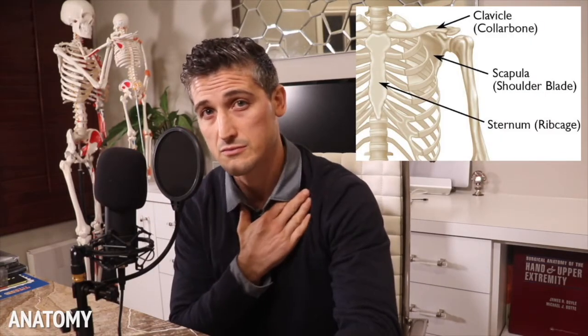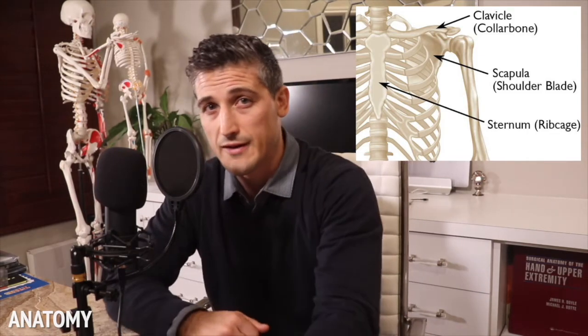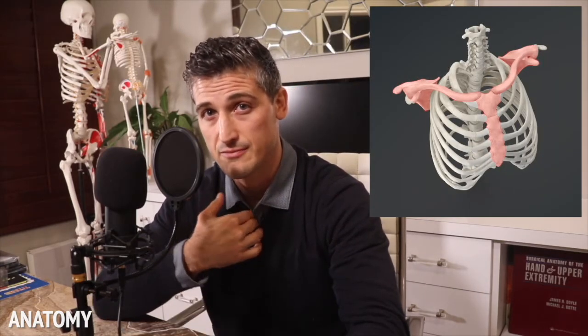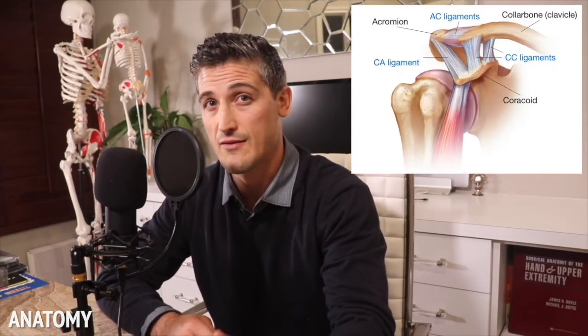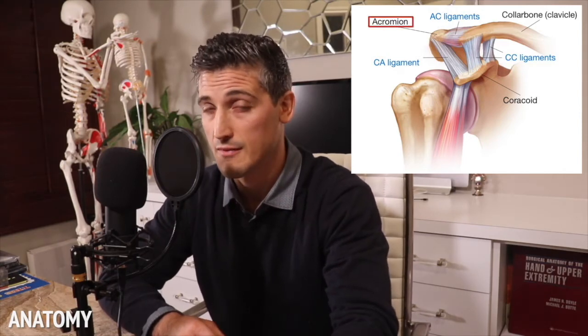For this video, important bones to understand are the clavicle, the collarbone, the sternum or breastbone, and the scapula or shoulder blade. The clavicle is an S-shaped strut that connects the arm to the rest of the skeleton. This connection is from the sternum to the scapula. The scapula's motion, which is very important for the overall function of the shoulder, is very dependent on the connections with the clavicle through ligaments at parts of the scapula named the acromion and the coracoid.